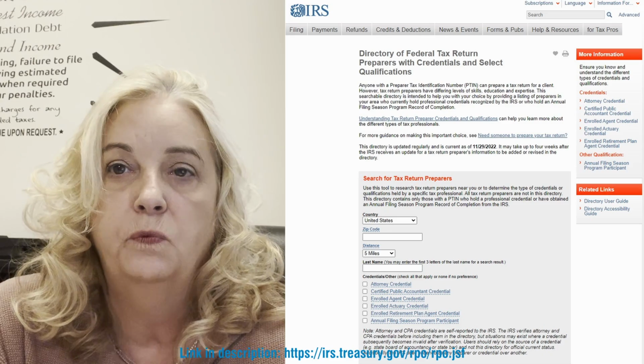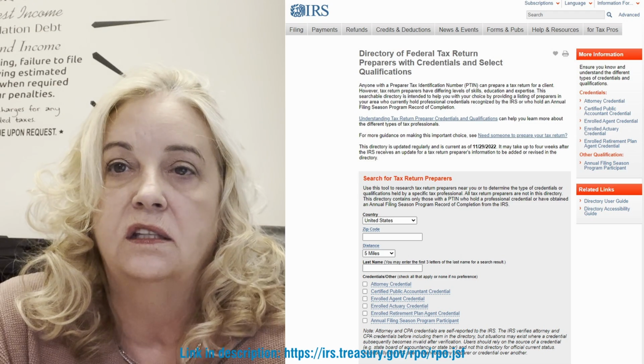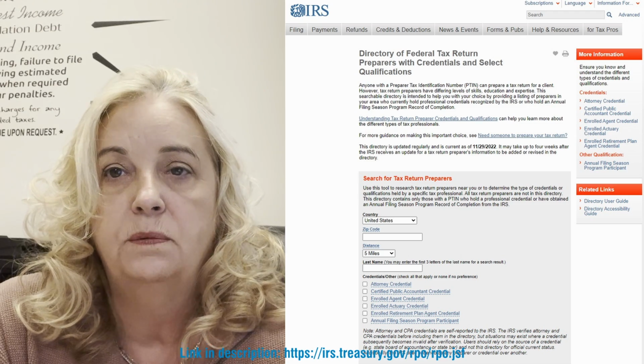Also, make sure whoever does your taxes that you pay signs as the tax preparer. Check their credentials. Go to the IRS website and see if they are an actual enrolled agent, a CPA, or an annual filing season tax preparer. It's really good to use someone's knowledge, especially if you have a small business.